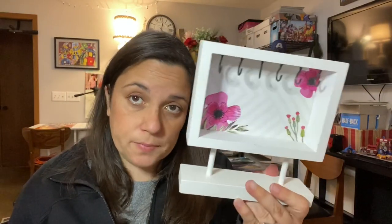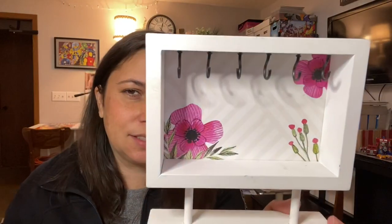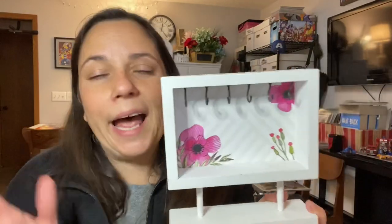Then I got this to do a thrift flip on. I thought this would be cute for keys or decor. I'm not really sure, but I thought it was cute. Goodwill originally had it for $4.99. What? I would not pay $4.99 for this. I don't even know what it is. Probably keys. What do you guys think? Necklaces? Maybe necklaces. I don't wear necklaces, so I will figure something out for it. I just thought it was cute.